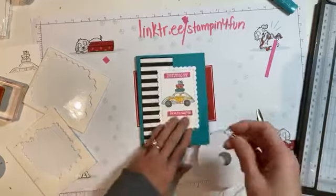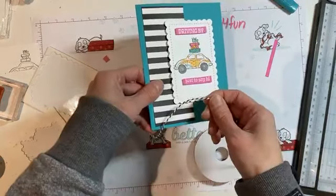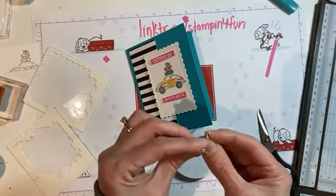Yes, exactly. So I am going to take this twine. I thought the black and white twine went really nicely with that designer series paper, and I'm going to just tie a little bow. Oh, Linda, I'm glad you liked the card.